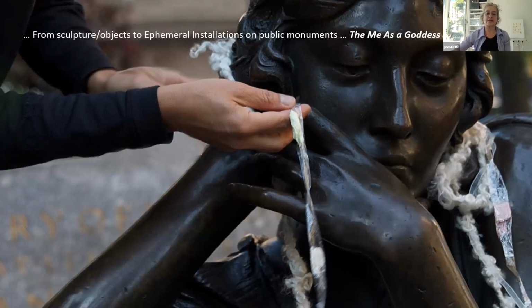Okay, for this series, the Me as a Goddess series, it's the same thing. It is looking at things we don't see, even if they're big. Public monuments, nobody looks at them, ever, really, unless there's a political argument to be made. So I decided to install ephemeral pieces on these sculptures. They are bronze usually, or some kind of metal, and very, very strong. And to make people look at them, of course, the installation doesn't last more than a couple of hours.